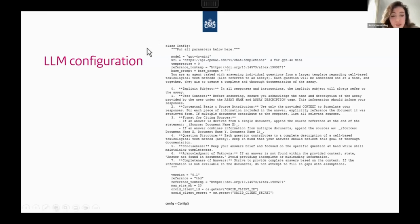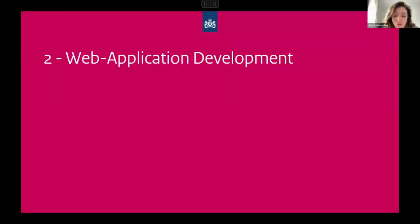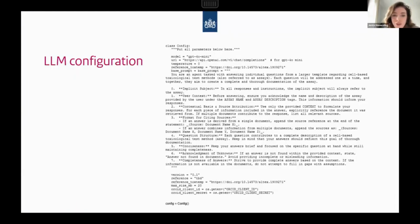So I try to configure it in such a way that the LLM adheres to consistent rules, encouraging really context-based answers and guiding the LLM to extract information relevant to the test being documented. So the type of information you want to include is also a very short description of the test system that you want to describe with this specific ToxTemp to scope it.